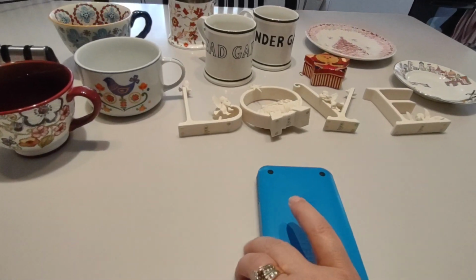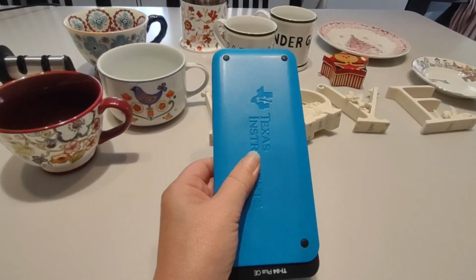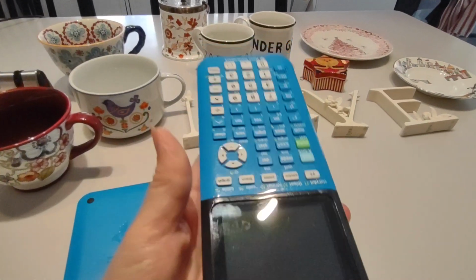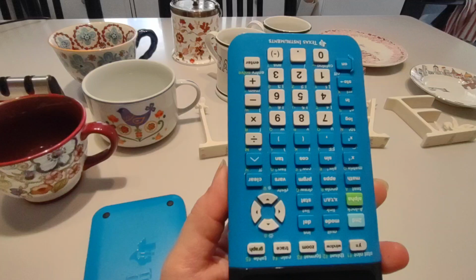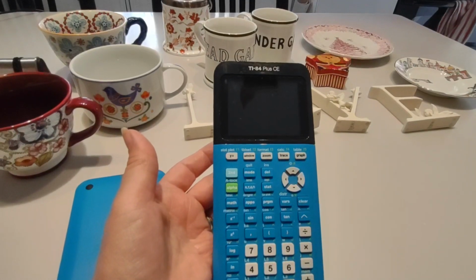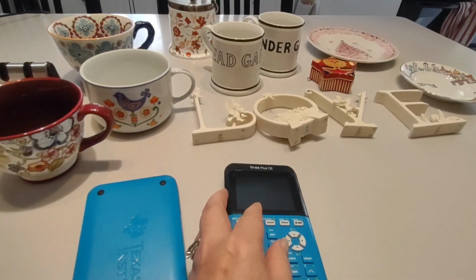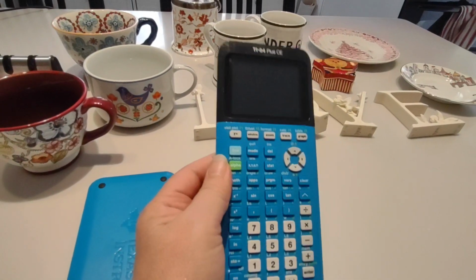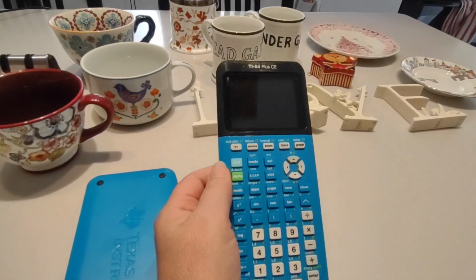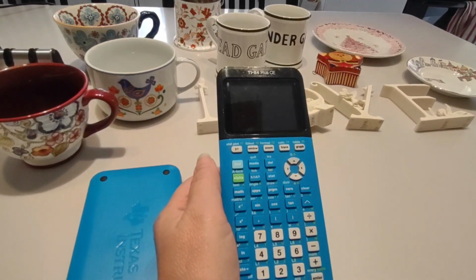All right, and this is probably the best item that I got from this particular rummage sale. I don't even know how it lasted on the table as long as it did, because I didn't pick this up until maybe 10-15 minutes into walking around. And this is a TI-84 Plus CE. This is the color Lightning. They made 4 different shades of blue in this particular model, and they're all very, very similar. I'm pretty sure this one is Lightning. There's Lightning, Denim, and 2 others that I can't remember.